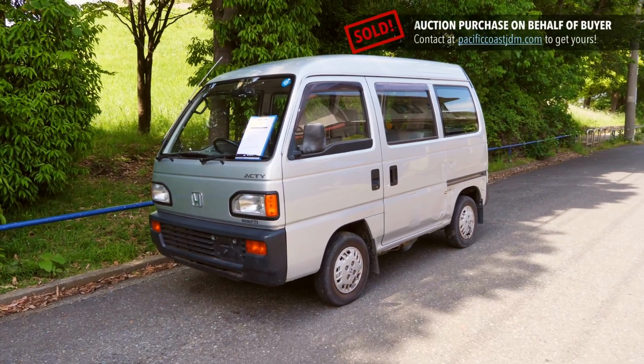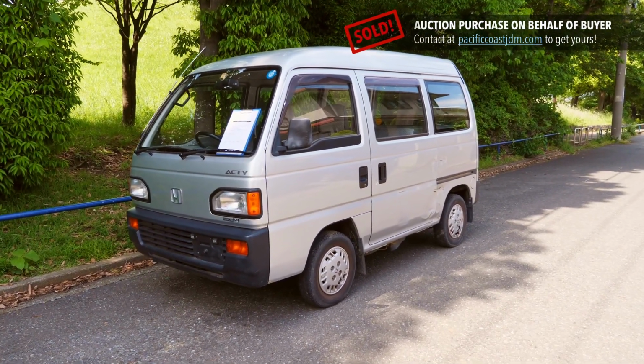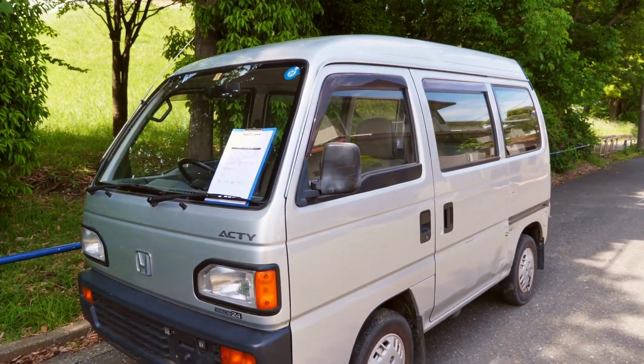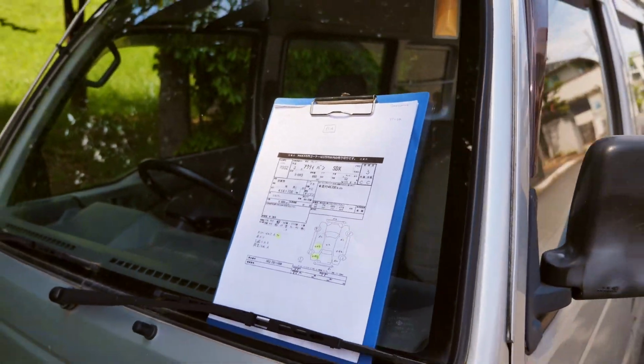Hey there, it's Derek here from Pacific Coast Auto in Japan, and we're looking at a Honda Acty van. This one here is a rear-wheel drive, so not the four-wheel drive version. Comes from 1991 with just 46,000 original kilometers.